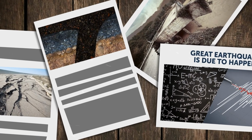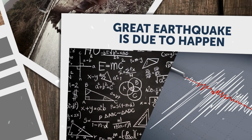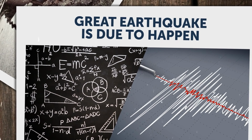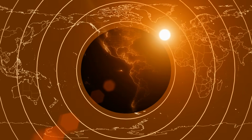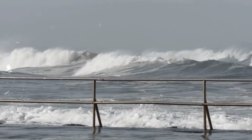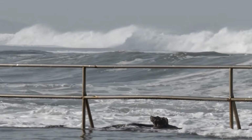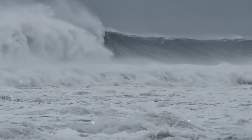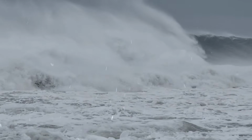Chile has experienced a lot of quakes in the recent years, and scientists are worried those might be preparing the area for a really big one. They believe a great earthquake is due to happen before the end of the century, and it might be devastating to the coastal area. Even smaller quakes caused tsunamis that flooded the west coast, and a huge one like that is likely to raise a wave of incredible height.